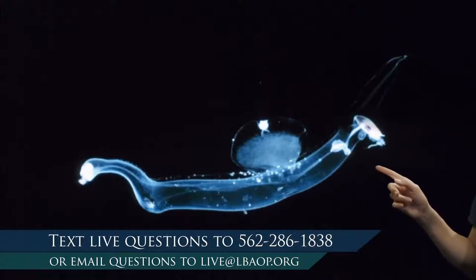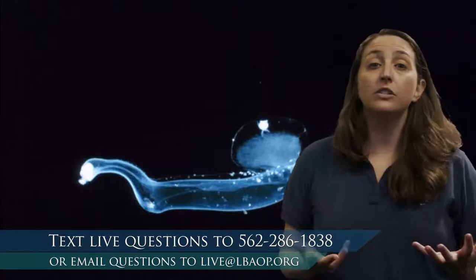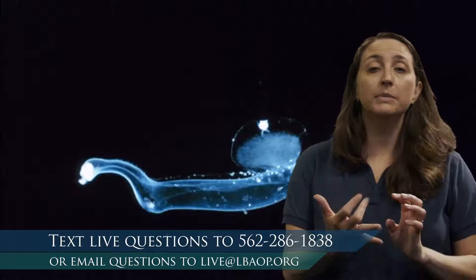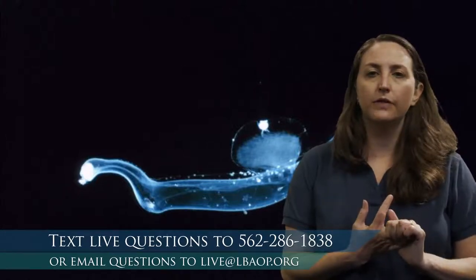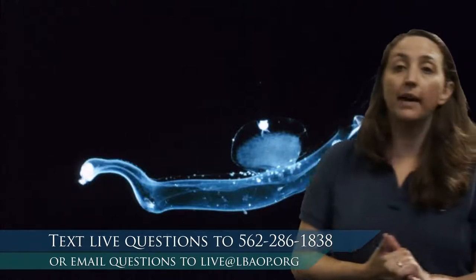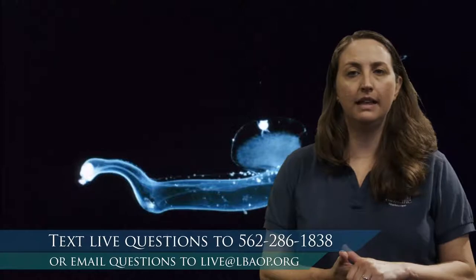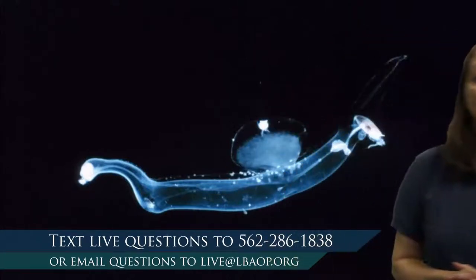Sometimes animals use that bioluminescence, so they're able to create light to attract a mate. Sometimes they use it to confuse a predator. Sometimes they use it to find their way. And again, sometimes they will trick prey to come in, just like that angler fish that we saw. It has a little light hanging off the front of its head. That is called a lure.